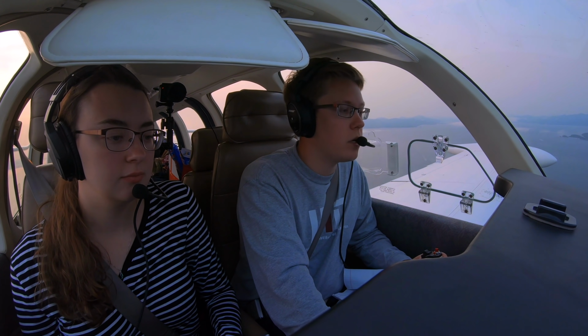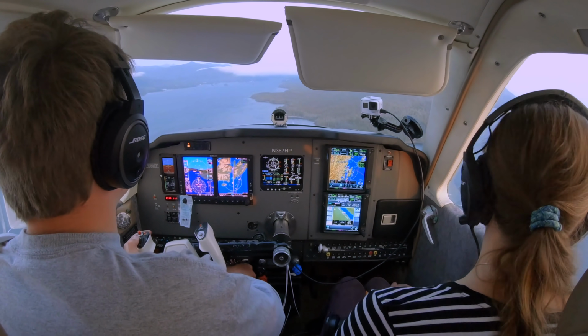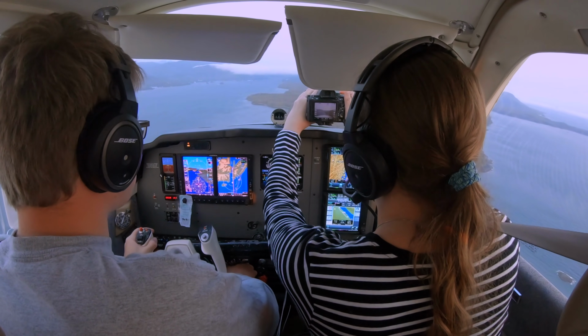Okay, so I'm going to probably copy that. Thank you. Well, we're coming up on Guard Island. This is kind of fun with the low cloud layer over the top, just resting in the valley there. 7, understand, clear of the runway. Yeah, that transmission is very poor.